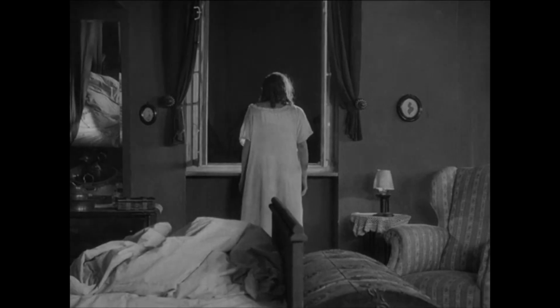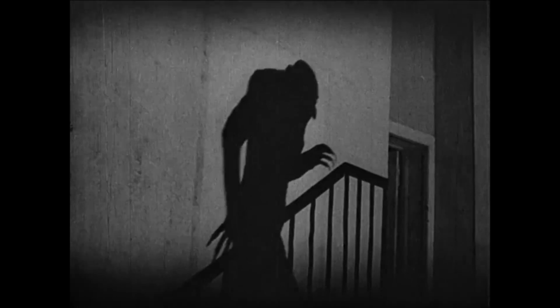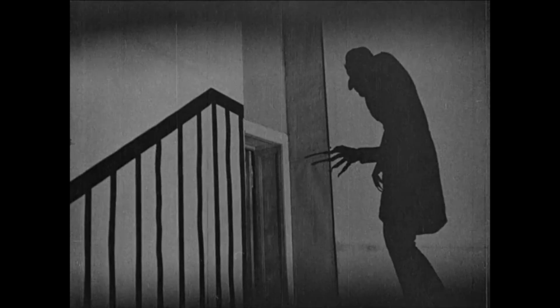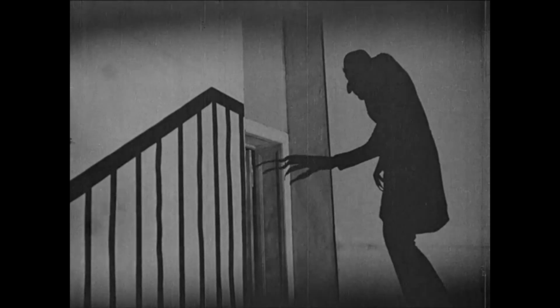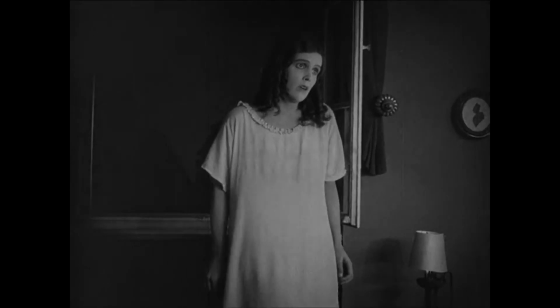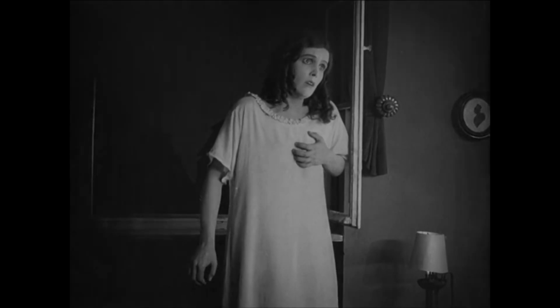Directed by the legendary F.W. Murnau, this scene shows the vampire Nosferatu, or rather his very stylized shadow, creeping up the stairs and slowly reaching out for the doorknob. He goes into the room where one of the main characters is awaiting his arrival in fear. She knew he was coming.